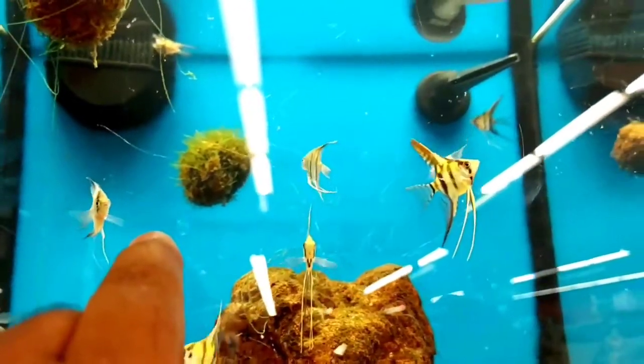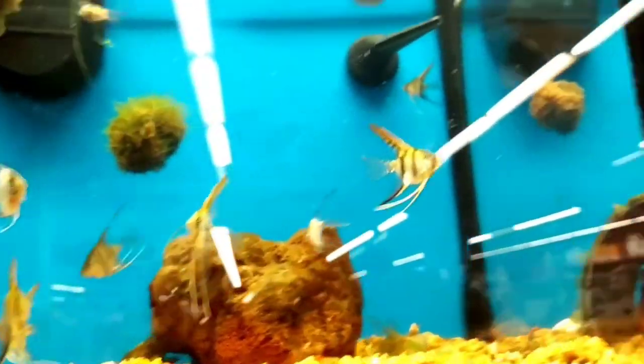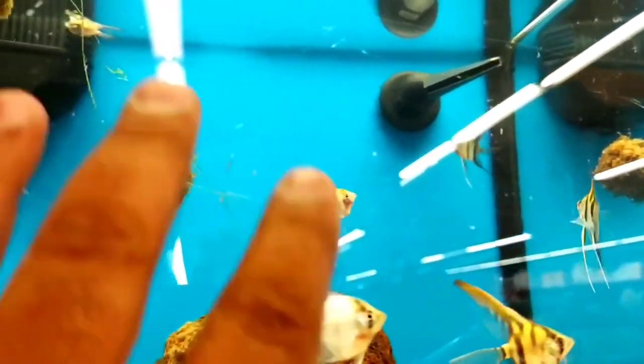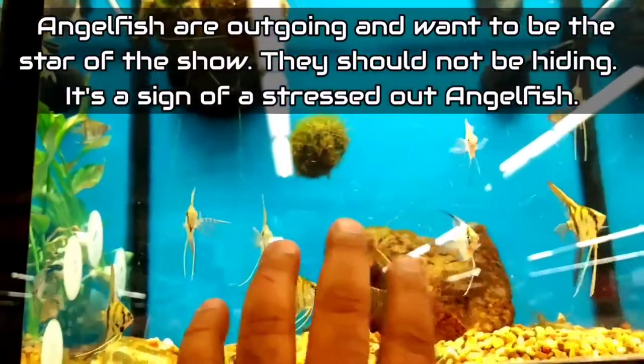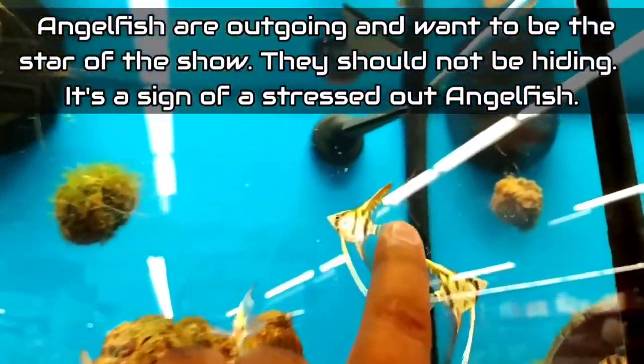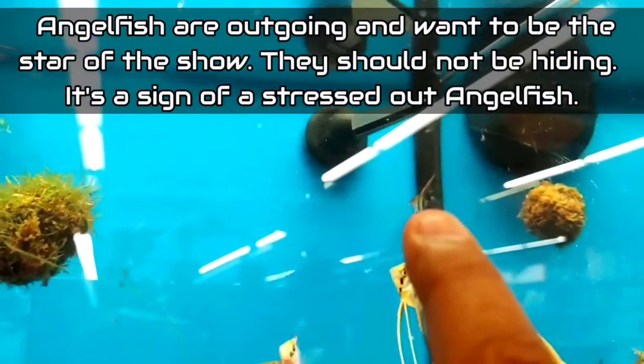You know what I mean? There's another one over here that has bleh fins. Where is it? Well, you see that one back there? Why is that one back there for no reason whatsoever? All the other ones are right here trying to get fed. When you put your hand up there, they should be wanting to get fed. Why is that one not over here?